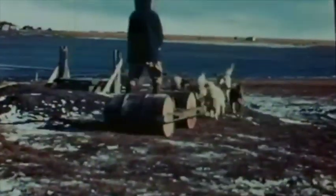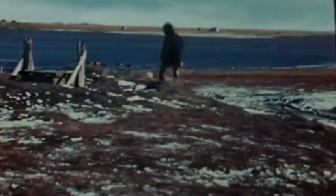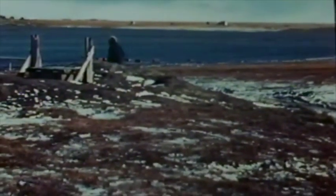Well, this is Dave's invention. It's our dog team, and this is his amphibious sled, if you want to call it that. I don't know. I guess he thought it up all by himself. Oil drums were plentiful, and of course we had the dog team.